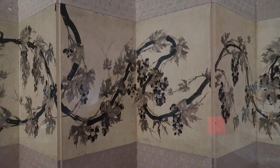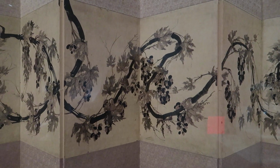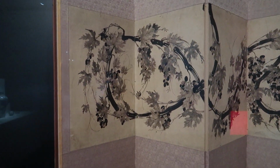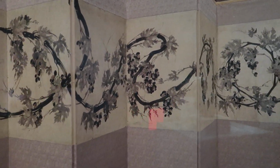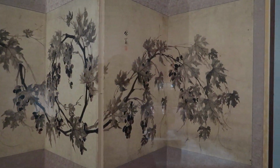Same thing here. So that's a nice optical illusion. Obviously a master at work. Doesn't hit you in the eye like other works of art, but it does work very well, and it even has a three-dimensional feel to it as you walk past it. Lovely piece.